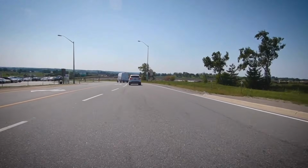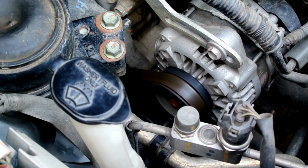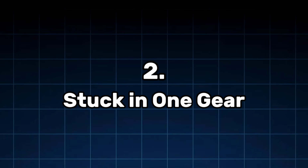This isn't just annoying, it's also hurting your transmission. The delay puts extra stress on the parts inside, and the longer you drive like this, the more damage builds up. 2. Stuck in one gear.